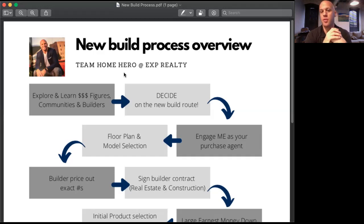And then that's where you engage us as your purchase agent. This is a big note on new builds: a lot of times people don't realize you can hire me as your purchase agent at no additional cost. The seller, 99% of the time, will pay my fee as your purchase agent to help you sort through all these decisions and factors, walk you through it, explain it to you, and give you true representation.